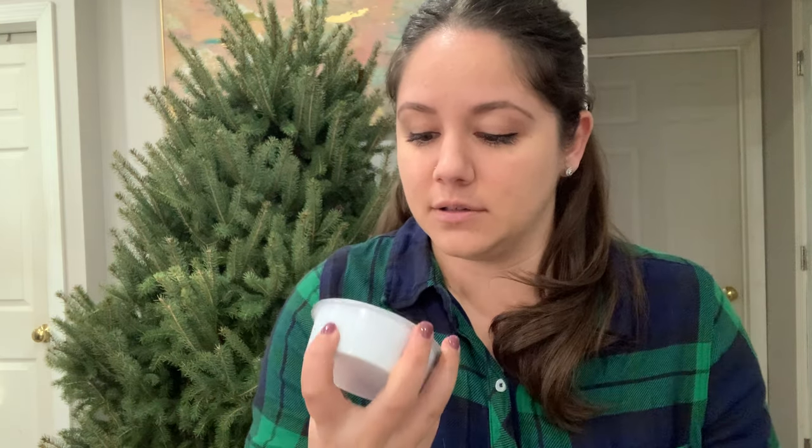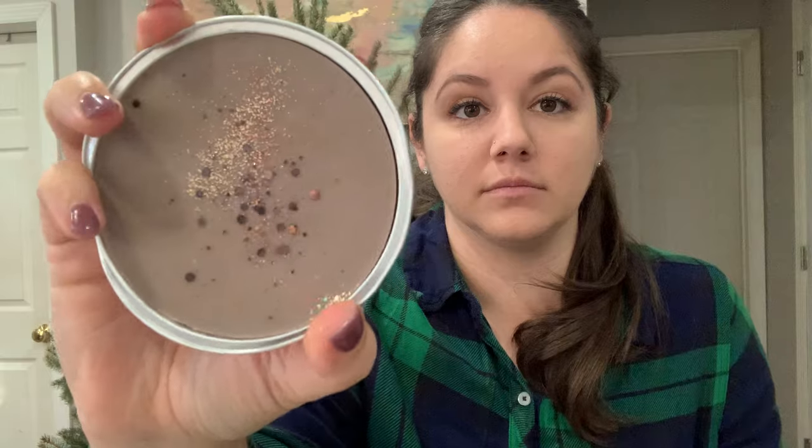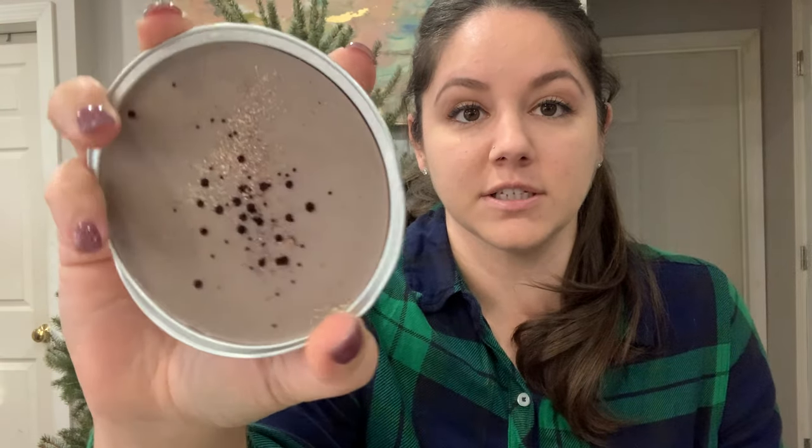Next, I have Modern Farmhouse. This one sounds absolutely gorgeous. This is Tonka and Oud, Vanilla Birch, and Egyptian Amber. Sounds like it's gonna be one of those masculine, cologne-y, cozy type scents that I love. So let's see. Is that black or brown glitter? This is pretty. It's very rustic looking to me.